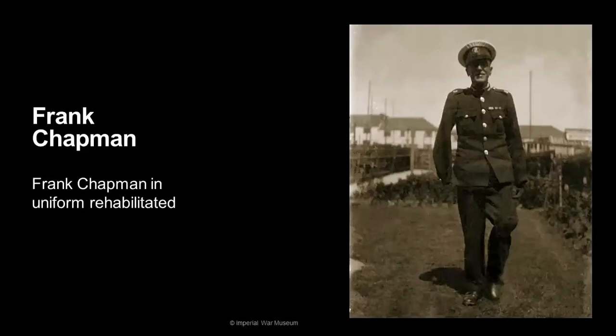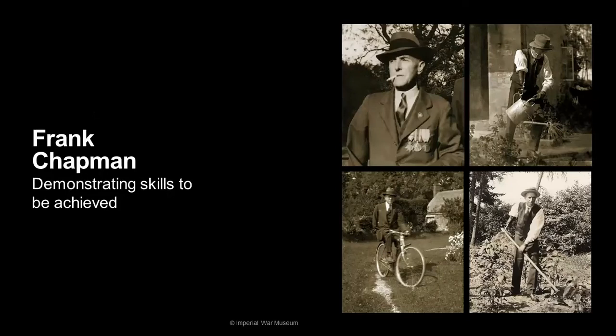And here he is in his uniform, but this is after he was wounded, because you can see his right sleeve, it really is empty. It demonstrates, you can see it's empty. There's no limb there. And on the left-hand side, he probably has an artificial limb on this. It's obviously, one can see something there. And that's him, Frank Chapman, in uniform, rehabilitated, probably on a home visit. And here we are, he's in the garden demonstrating the skills that they learnt.